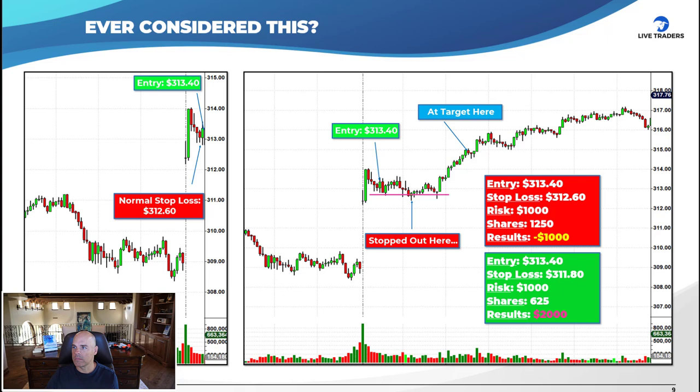Another example. This is what we're seeing a lot of lately, right? We're seeing a lot of this lately. So you have a stock that moves up, pulls back, lower high, lower high, lower high. Is this a tremendous buy setup? No, but it's okay, right? It's okay. So you're going to get in at 313.40 here, right there on the green bar. You're going to put your stop loss at 312.60 under the green bar. So if you look at that, you're in on the green bar and your stop loss is the green bar.